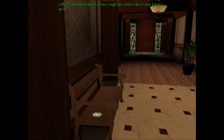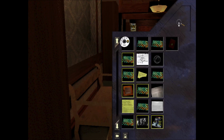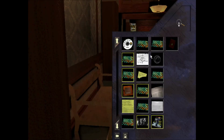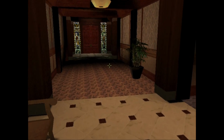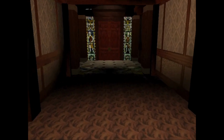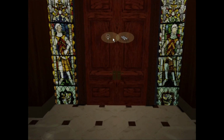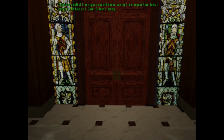A CD. If I can find out what's on this, I might get a better idea of what Gideon's up to. There must be a place where I can run this disc somewhere around here. From the smell of fine cigars and old books coming from beyond this door, I deduce that this is J. St. Gideon's study.